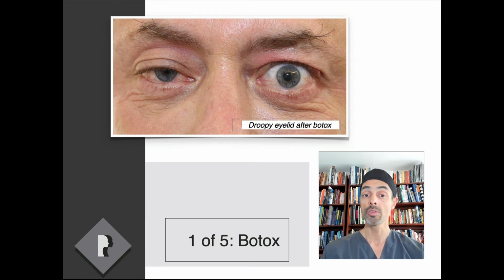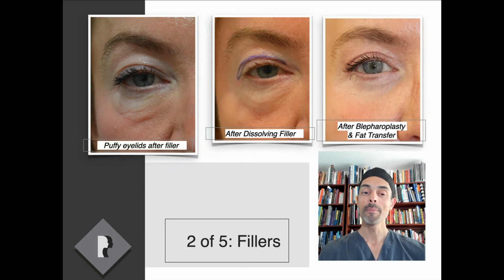So let me talk you through some of the specific risks associated with non-surgical treatments. So Botox generally is a very safe treatment that's been used for many decades now, but very occasionally it can affect the wrong muscles. It can result in ptosis, like a droopy eyelid on this patient's eye, and this is only temporary and it will wear off, but it's something that of course is frustrating because it will last for a period of weeks. So then what about filler treatments?